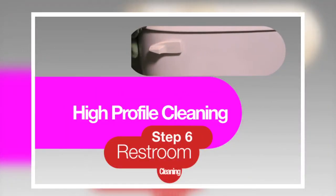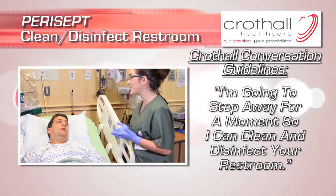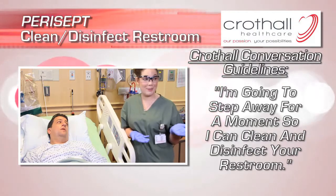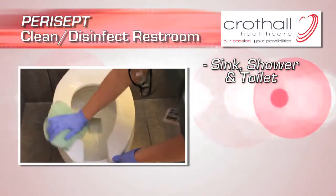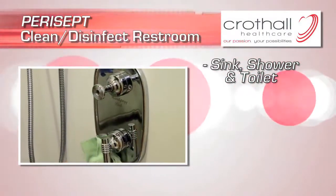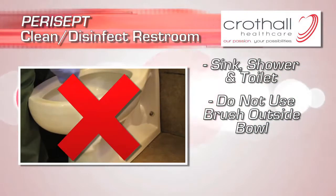Step 6. Clean and disinfect the restroom. Using EVS, explain that you will now disinfect the restroom by saying, "I'm going to step away for a moment so I can clean and disinfect your bathroom." Disinfect the sink, shower, and toilet with Pericept. Do not use toilet bowl brush outside of the toilet bowl.